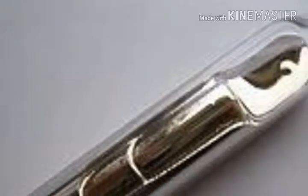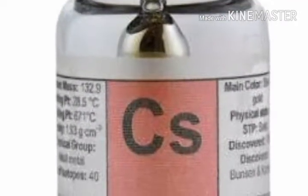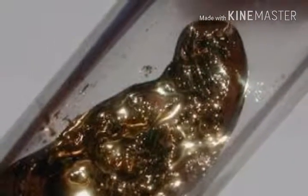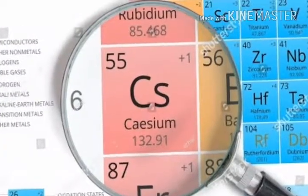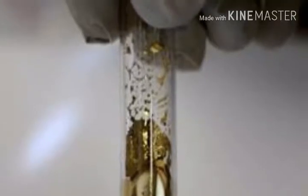In its appearance, it looks like gold, but it can melt right away as soon as you rub it with your palm. It's a really very reactive metal, so it's stored in glass ampoules having argon gas, so it does not react with it. It looks really shiny, really bright, with a really nice and rich color, just like gold. It has 55 as its atomic number and is a really brilliant metal.